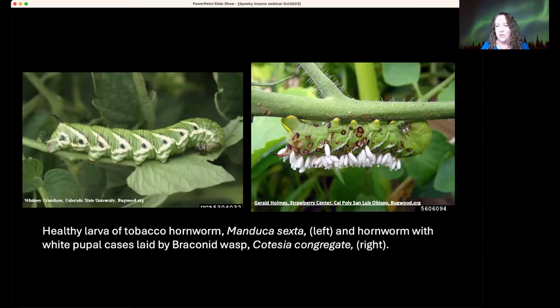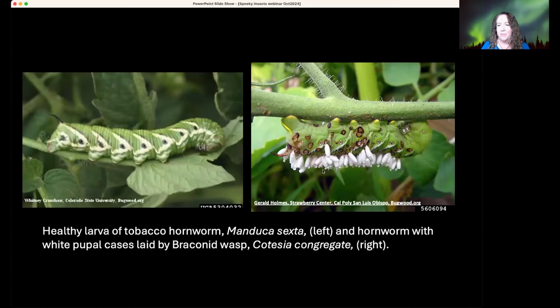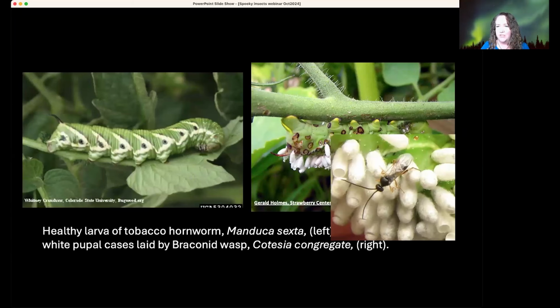And so these are all the pupal cases of this specific parasitic wasp. And so they will pupate hanging off the outside of the caterpillar, and then they will emerge out of these cocoons. And I have a picture of that to show you. So here's a close-up of those pupal cases, and then they just sort of pop the lid and come out. So here is the parasitic wasp that just emerged as an adult from these pupal cases.